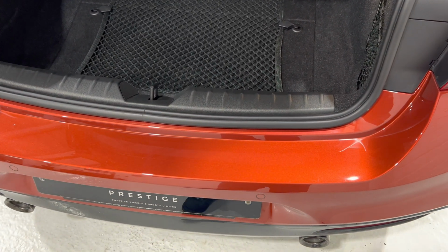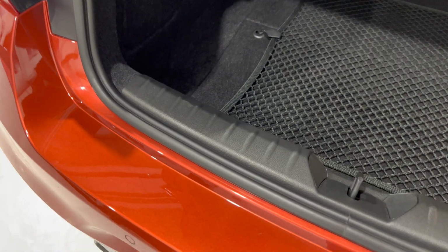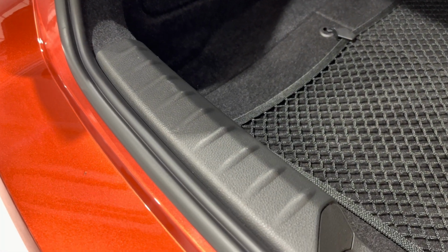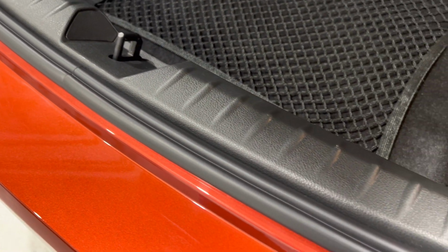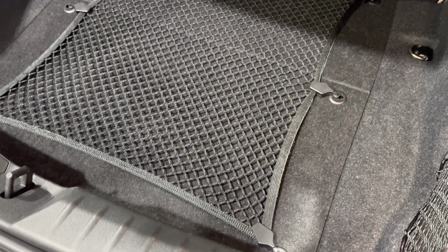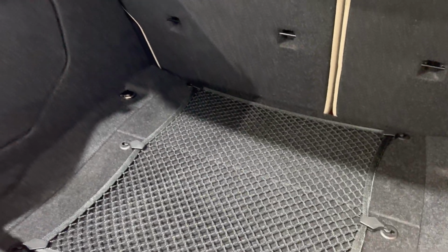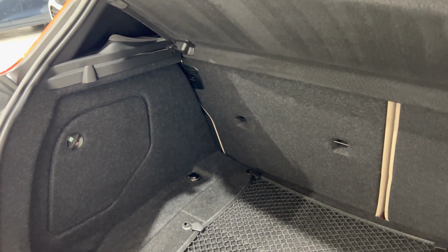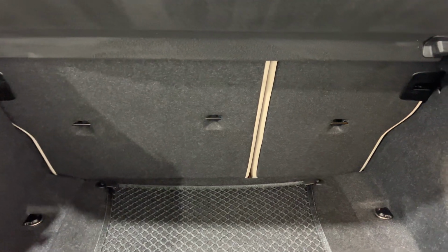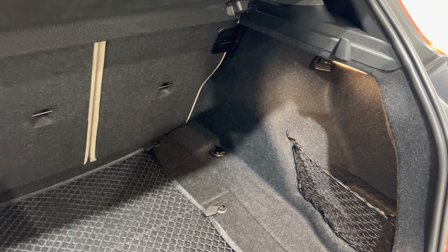And just show you, see the top of the bumper there? And if we come in closer, all of the black plastic trim. There are no scratches and scuff marks. That's just the light reflecting there. All nice and clean in there. You can see now the light's reflecting on the side there.